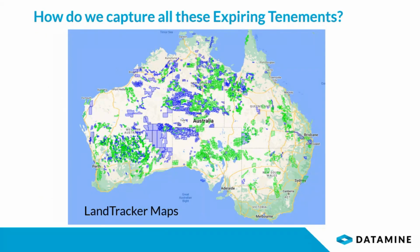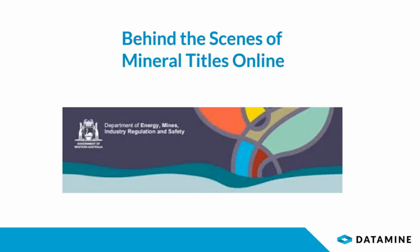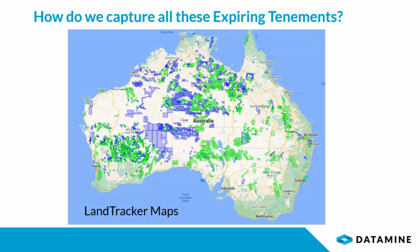So how do we capture all these expiring tenements? It all starts when every night we download all the available tenement data in Australia, Finland, Canada. We're still looking at a few other provinces. And you can see this tenement map in Landtracker Maps, which is a free product. Just go to the Landtrack website and register. From this download, GeoSearch creates reports, and the first report's a 5:30 report that you get in the morning.